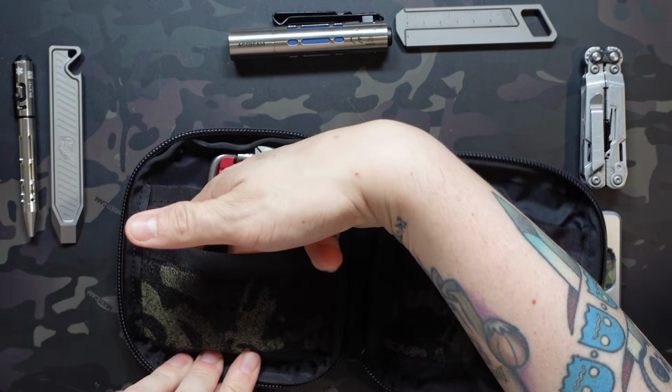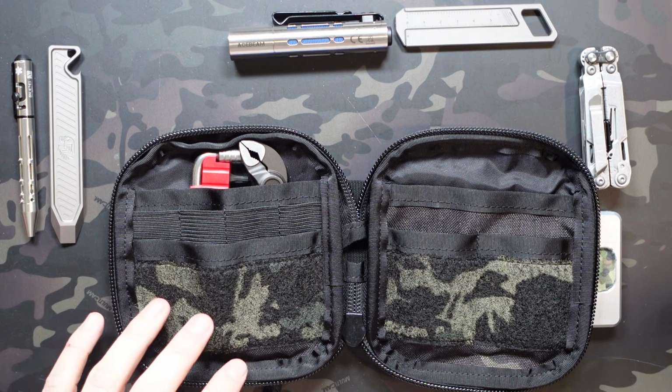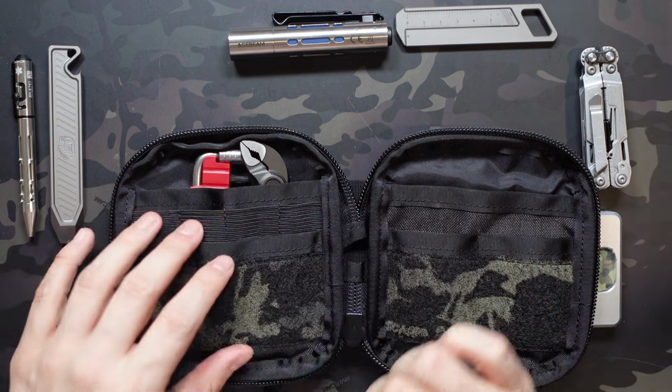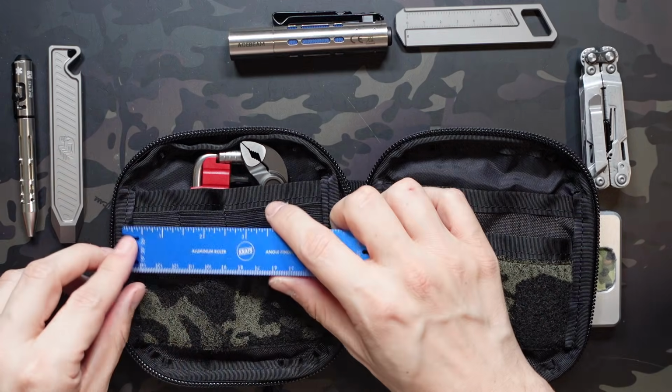So again, this is full width. You can just use it as a dump pocket, which I've definitely put like USB flash drives or bits and stuff like in these style of pockets. It works pretty well. They might spill out into the top, but usually if you keep it in the same orientation, you're gonna be just fine.